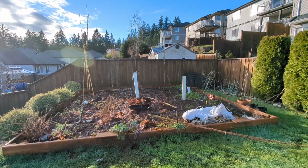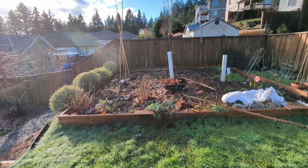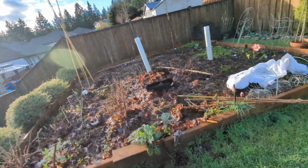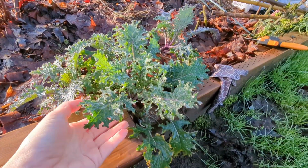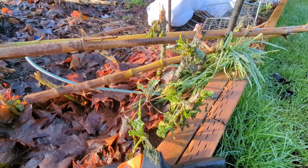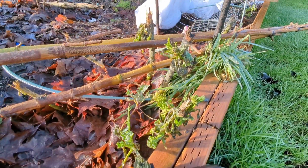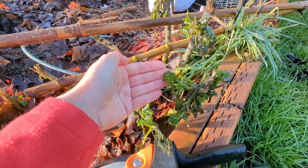Here is the backyard vegetable garden in February. Let's take a look at what's happening. The kale is looking so beautiful. My broccoli plants are looking rather wilted. However, I do see a little floret. I'm going to taste test this.